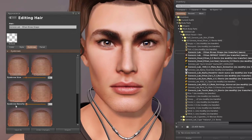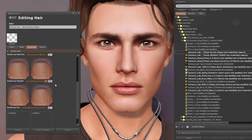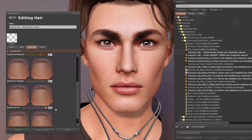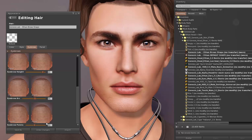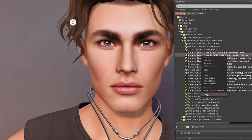You can't play with the density, but you can play with the height. You can play with the arc. And you can play with the points. And then you can just hit save as and save your changes. So I'm just going to undo the changes. I don't want to mess with their changes. And then we're going to edit the shape.